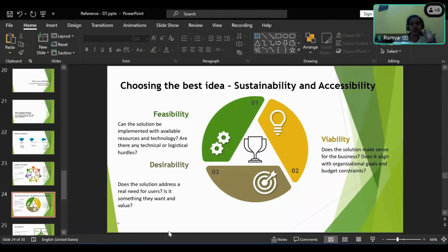So you could give each idea a score on feasibility, desirability, and viability. Something could be very feasible, 5 out of 5, but desirability doesn't really address the need for the user. It might be 1 out of 5. And viability, it might be 2 out of 5. It's not really well aligned.